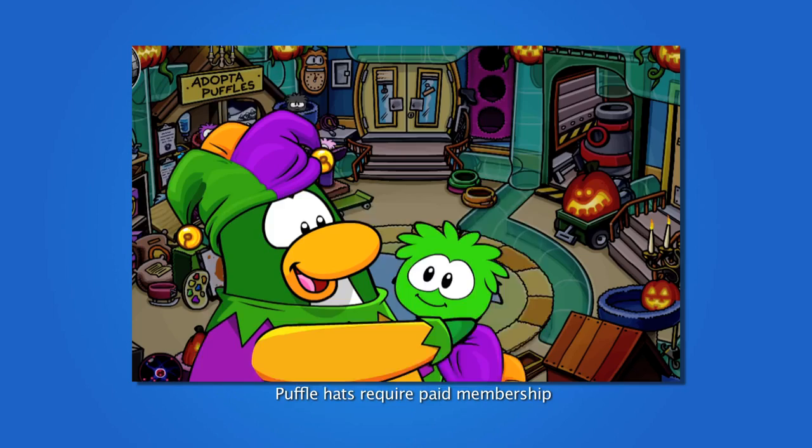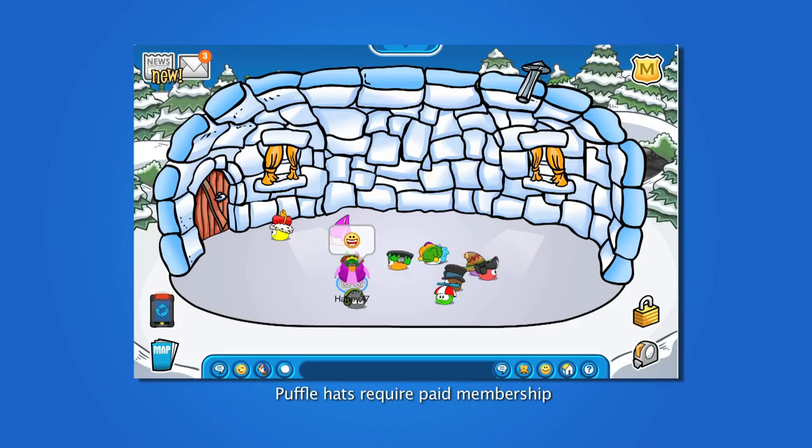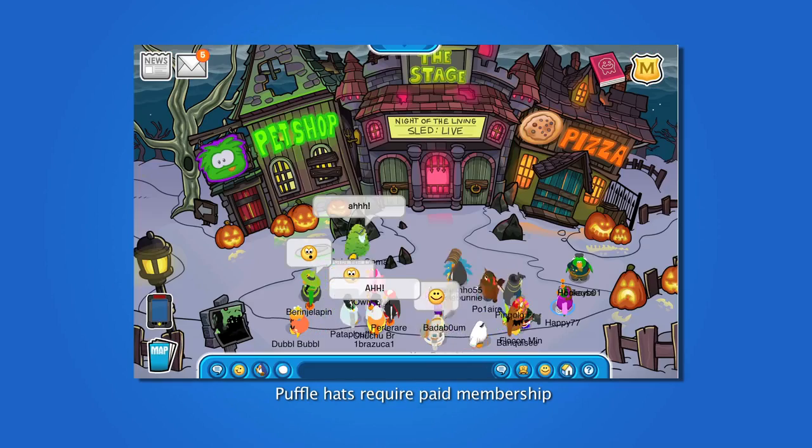And that's not all. Puffle hats are finally here! Now in the world of Club Penguin, paid members can get lots of different hats online from the catalog at the Club Penguin Pet Shop. There are headphones and even a pirate hat. My Puffle's gonna rock one of these at the big party. Let's pick out some costumes and hats, meet up online, and go to the party together.